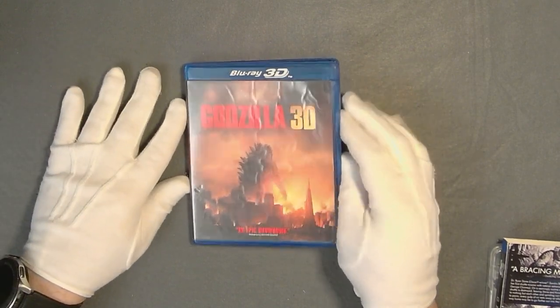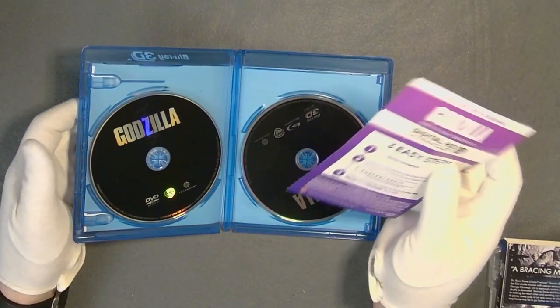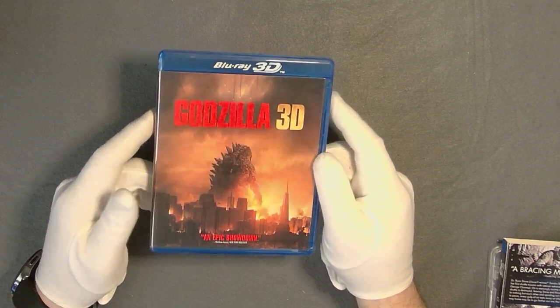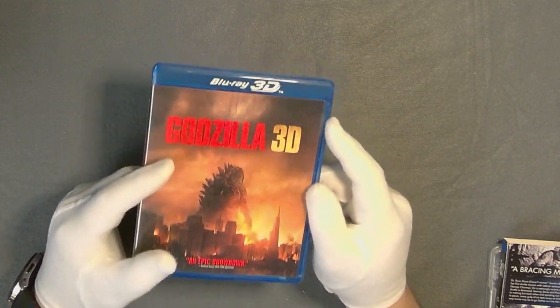Godzilla 3D. Here's the normal. Oh no, that's the 3D movie, and here's the normal one. Once I realized that there were a bunch of the Godzilla movies in 3D, I kind of had to have them.